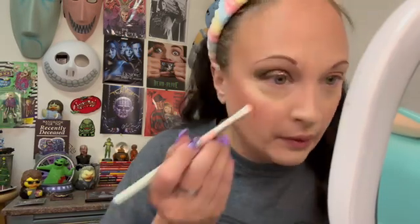Yeah, like I said, it flaked a little bit, but not too bad. Okay, so let's see. For the lower lash line, I think I'm going to use the burgundy and the pink, just so we can try those.